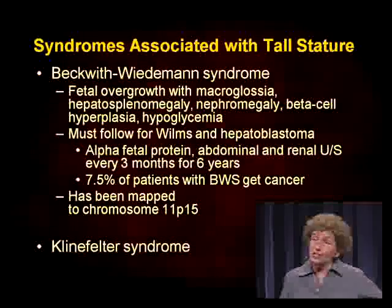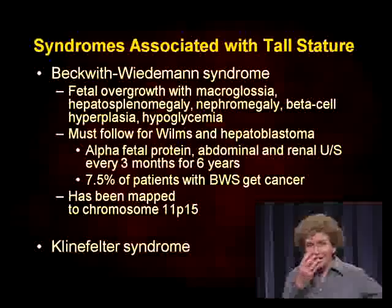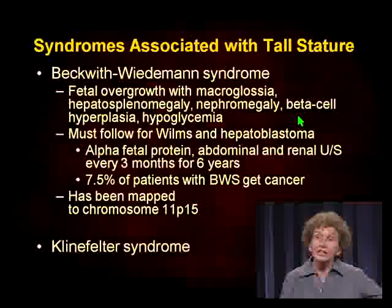Beckwith-Wiedemann, another syndrome. These are the kids that come out and look a little like Downs. They have a big tongue. They can have an omphalocele. They can have hepatosplenomegaly. But they have this beta cell hyperplasia and get hypoglycemic. And you've got to get that pancreas out of there, usually. But these kids are also at risk for Wilms and hepatoblastoma.